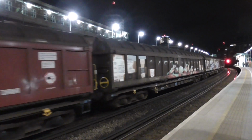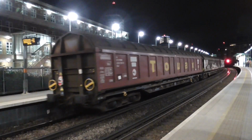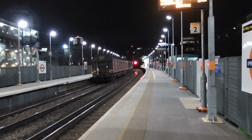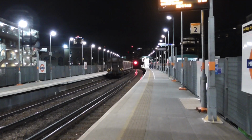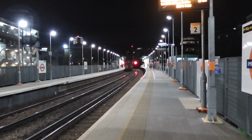There you go, you can probably see a brand new looking 2X one on the back. Very nice. Good to see some variety, isn't it? Thanks for the tone, of course, that was really good. Still can smell it. And the MPV is going to probably be our final train of the day.